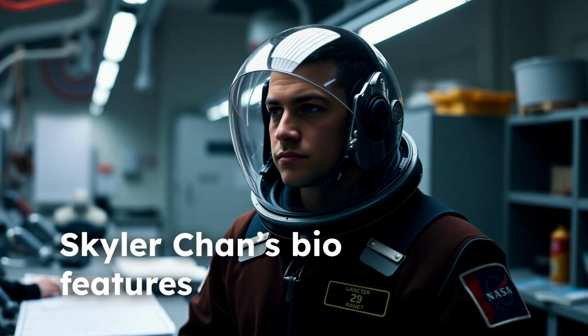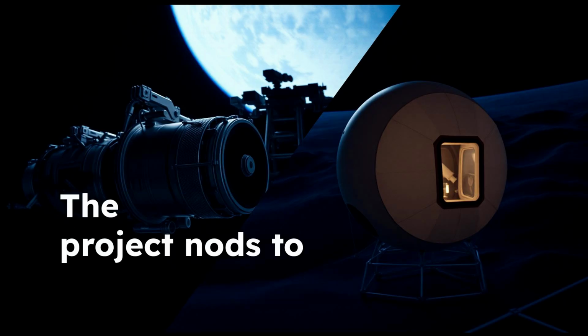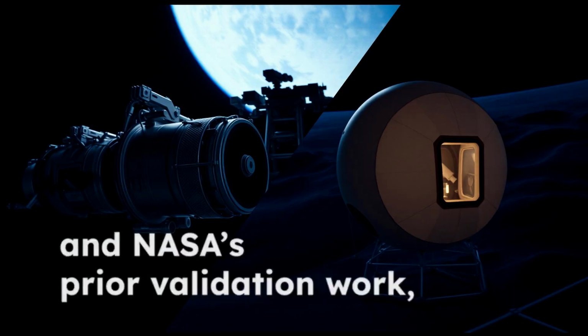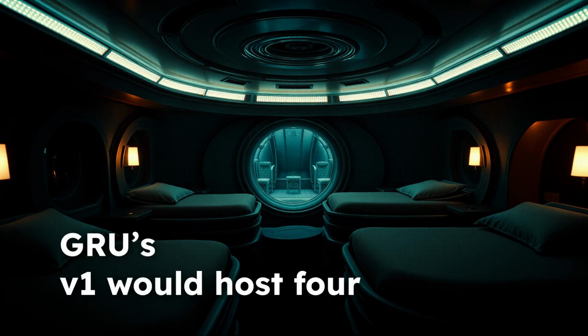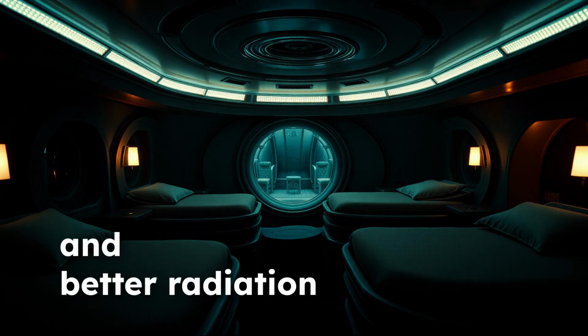Skyler Chan's bio features a diverse and rapid trajectory from pilot training to NASA-funded space research. The project nods to Bigelow's expandable modules and NASA's prior validation work, repurposed for the moon. GRU's V1 would host 4 guests, with ISRU later enabling larger scales and better radiation shielding.